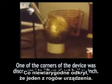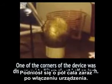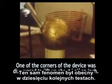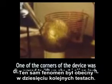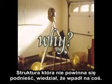Incredibly, he discovered that one of the corners of the device would lift up about ½ an inch as soon as the device was switched on. The same anomalous effect was present in all 10 consecutive tests. A structure this heavy should not lift up. He was onto something.